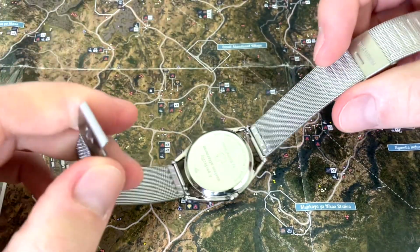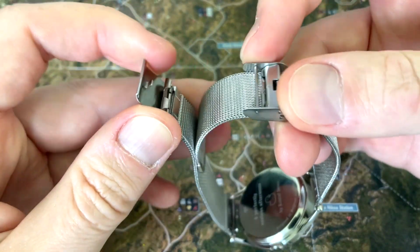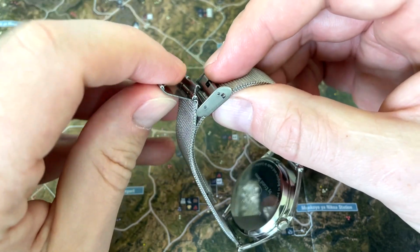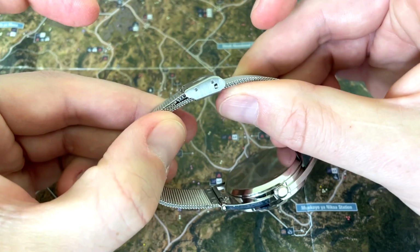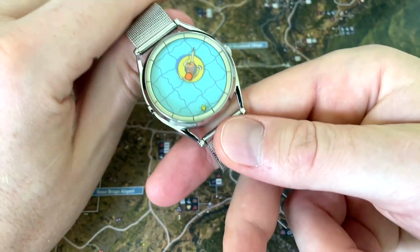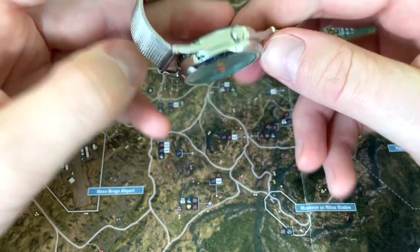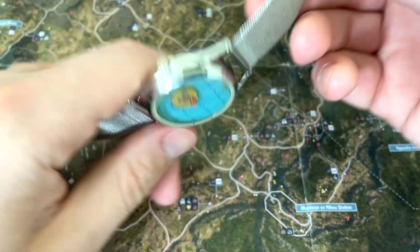Now, bracelet. It is stainless steel. It's a little shinier than I thought it was going to be. And as far as how it hooks on, this hooks right onto there, this comes down, closes, and you're nice and secure. So it would be an easy one to wear. Easy one to take off as well. Just pull that out. There you go.